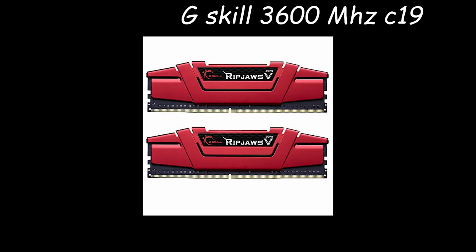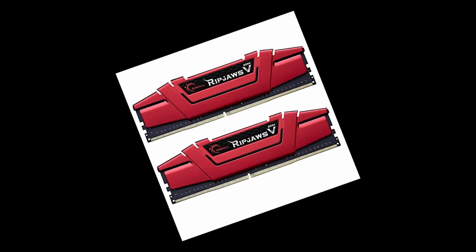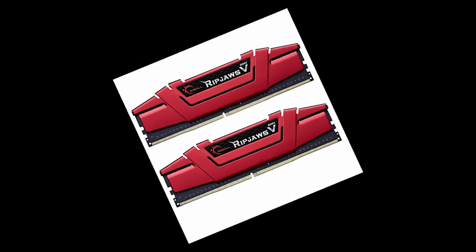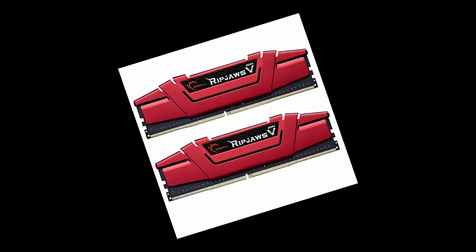Alright, so RAM, I got a G-Skill Ripjaws 3600 MHz CL19 kit. It's very good, but it did not run on my PC and I had to return it. I will tell you what the issue was.